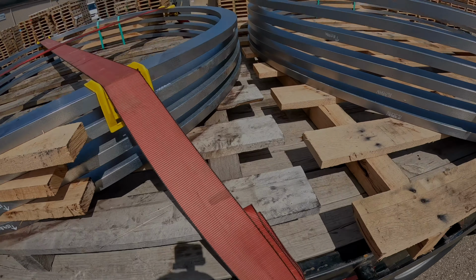All right, got everything tarped. This one is going to get dropped off first. That's going to Bonaterra, Missouri. And the one up front is going to Oklahoma City, Oklahoma. All right, guys, let's hit the road.